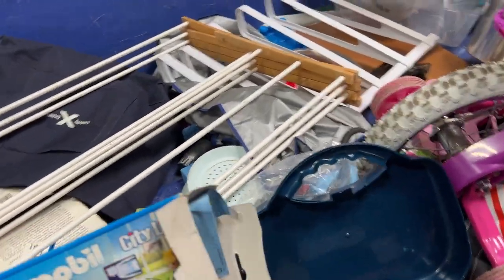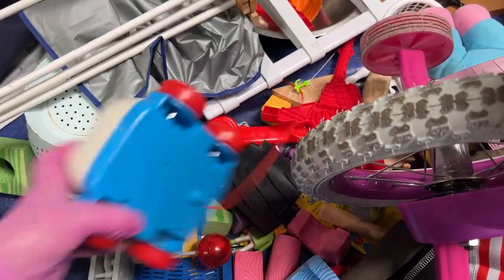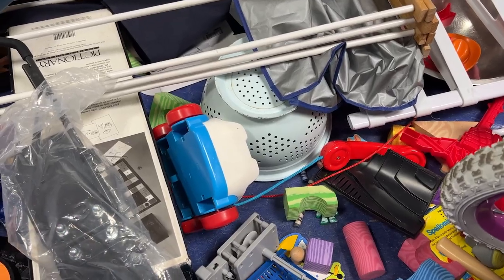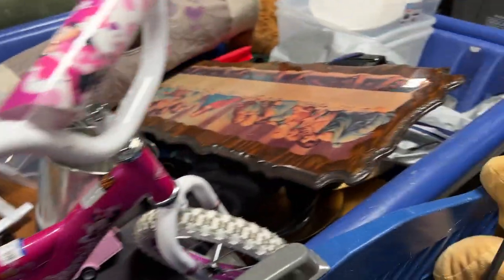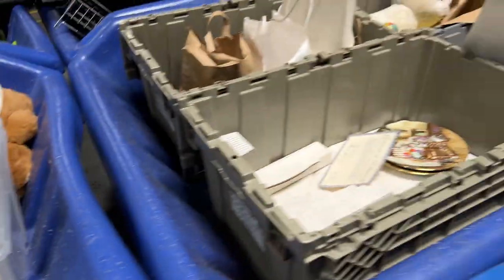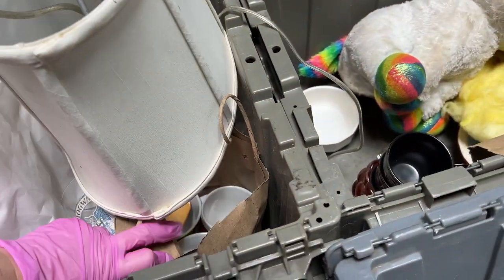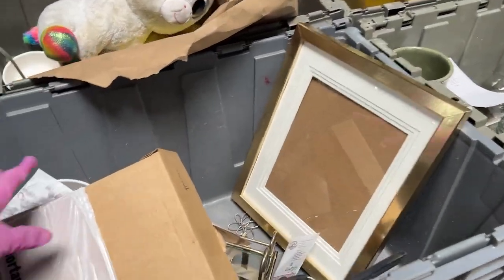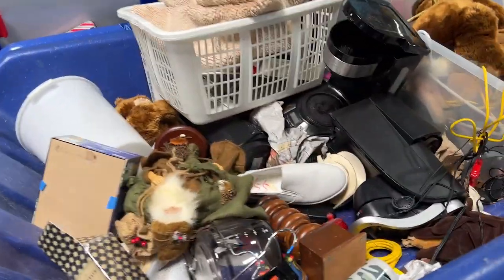Kitty cat. Oh. Automobile. Probably missing pieces. Here's the person. I'll just put it in there. Some kid might want that baby doll. It's a nice picture. Old picture. Oh, glass. Big mug. Milk glass. More mugs. Plate. Some insulation. Whatever you call it.